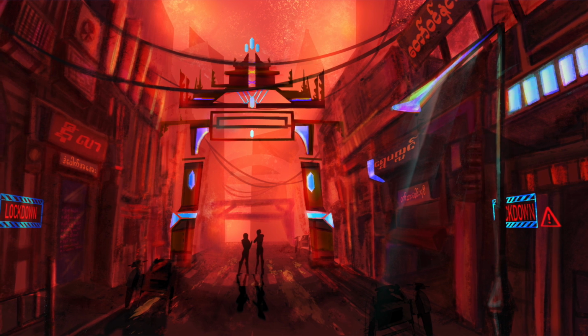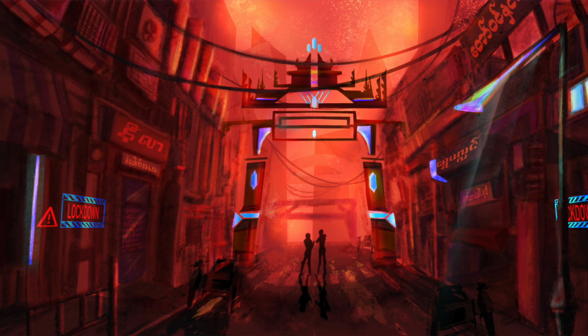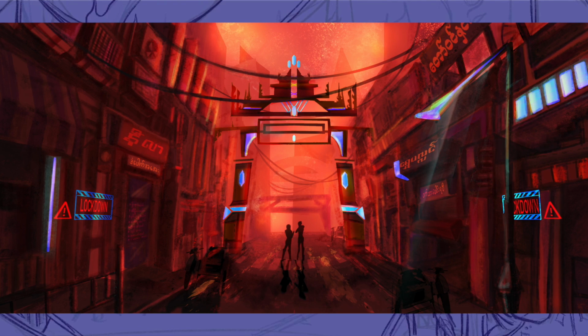Here's another world-building illustration of the city. This is the rising action from the view of the main character. I used a lot of red here to show that the storm is coming. It's inspired by downtown Yangon, and if you squint, there are a lot of Burmese Easter eggs.